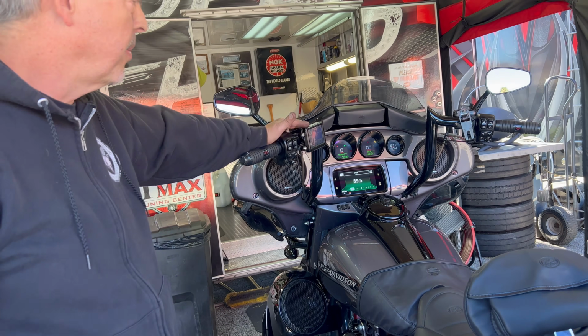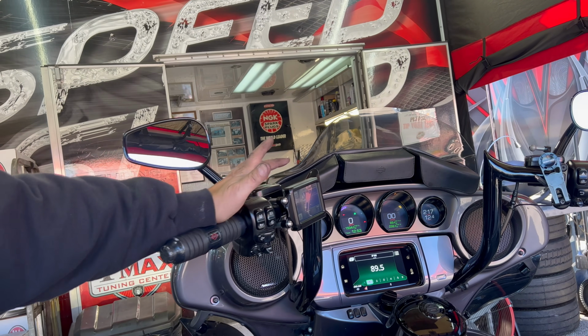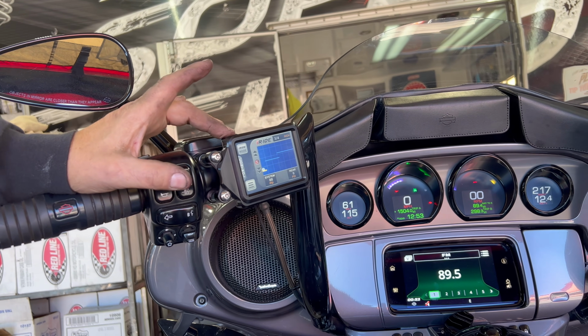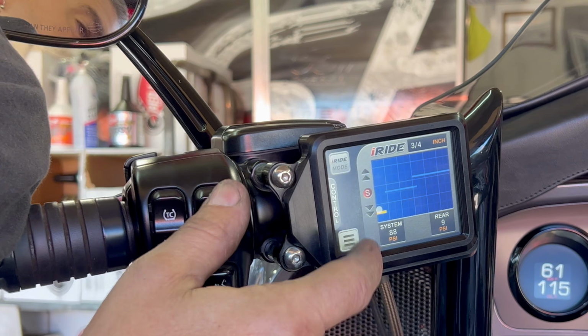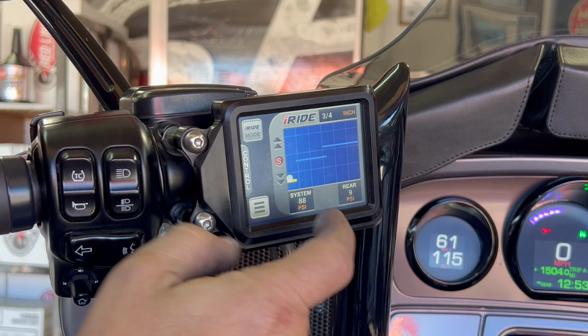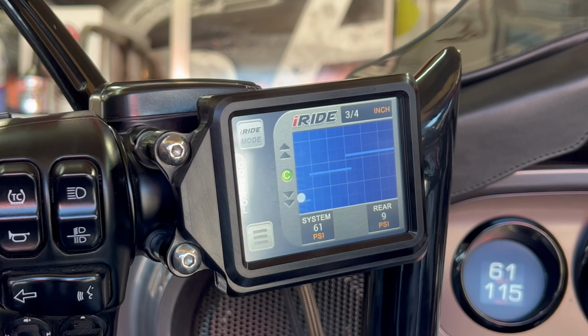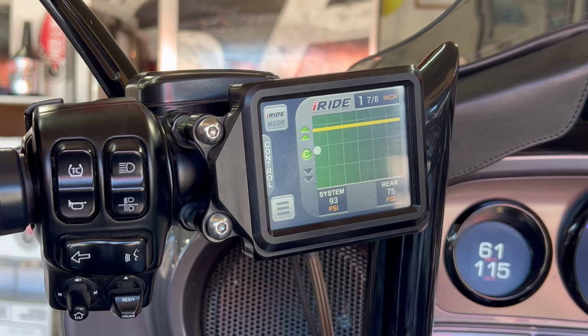And then up here, we have the Iride control module. This is not hooked to a ThunderMax, so it's not going to do all kinds of extra stuff if it was hooked to a ThunderMax, but it controls the Iride. So right now, it's in its lowest point. You see the system pressure in the rear. I'm going to go ahead and ask it to raise up to full ride height. I have it set for about 3 inches.